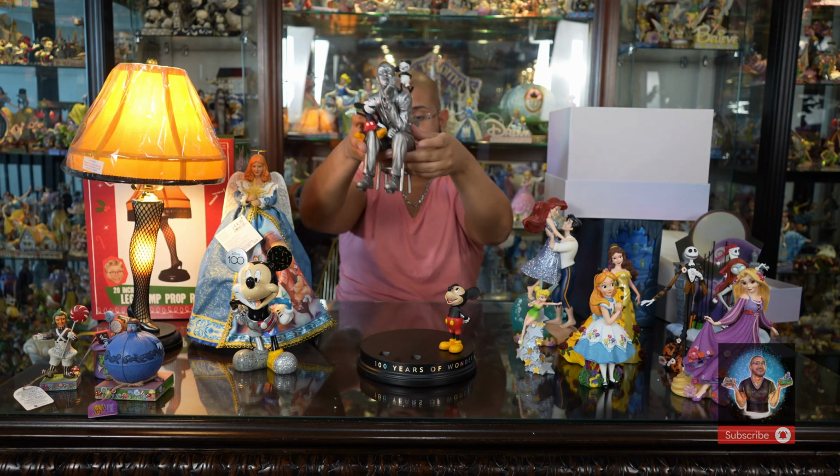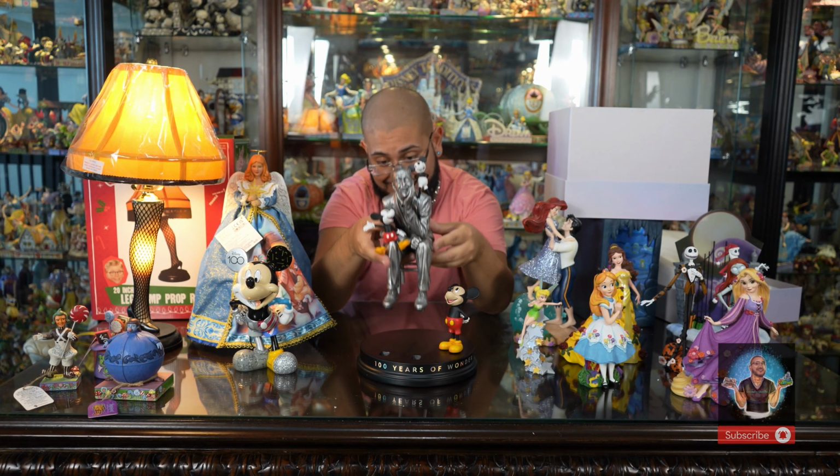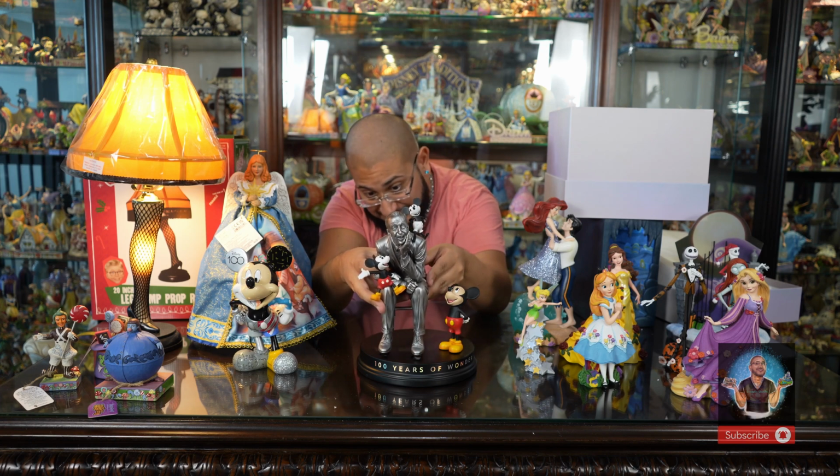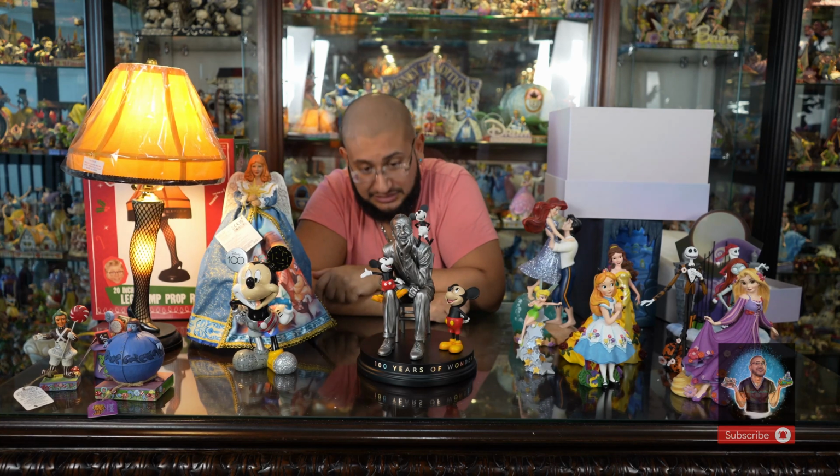Once you have him on his chair, you're going to place him. He has 2 very strong magnets on his legs that go onto the base. Boom. And that's it. It's far easier than what I had to explain.